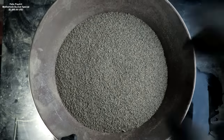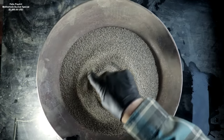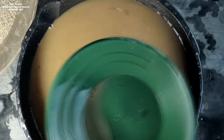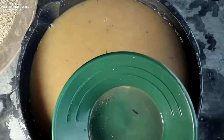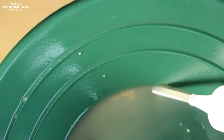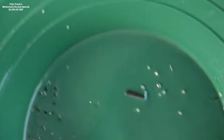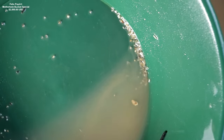Here's our next classification. I did not see a lot of gold in here when I was classifying, but hopefully we get a lot through panning. Yeah, we got some nice gold in there. A bunch of flakes, actually. It's better than I expected. So I'm gonna have to grab this stuff with a snuffer bottle. It's too small to pick up. That's what floating gold looks like right there. I'll add a little bit of Jet Dry and you'll see it sink right to the bottom.